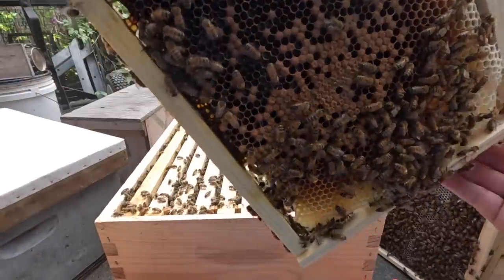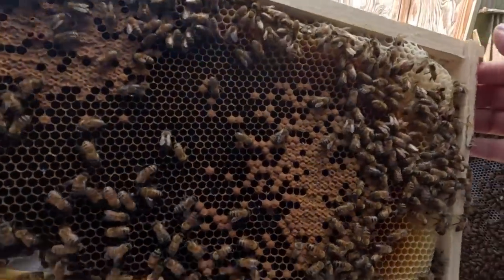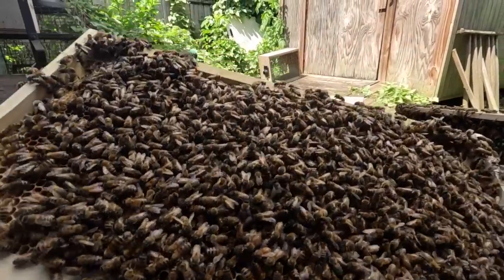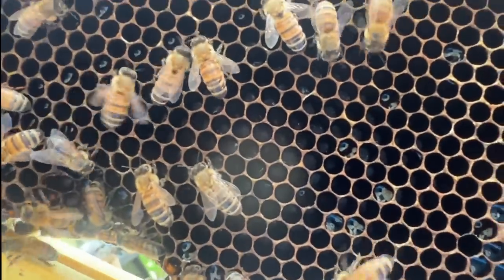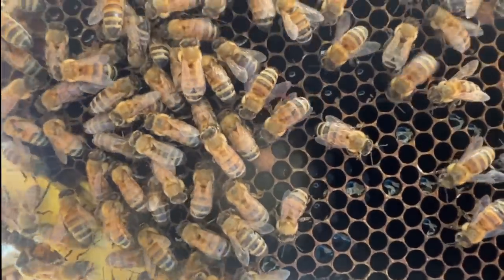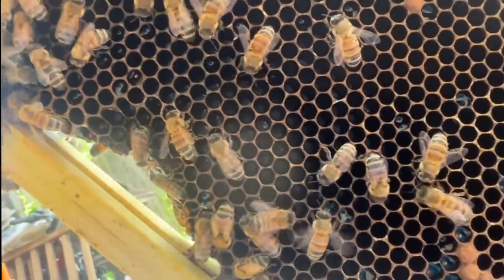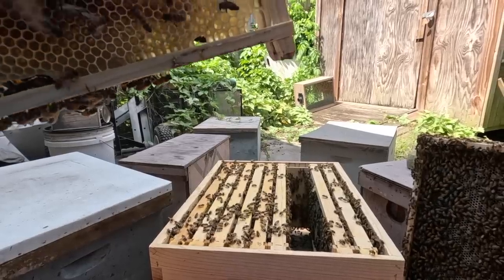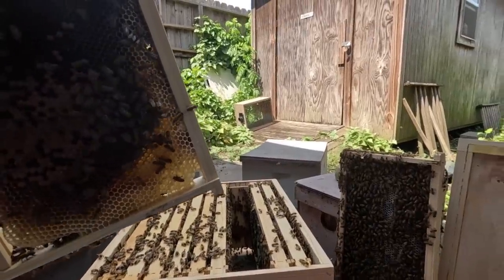I'm going to pull one more, maybe it'll be more obvious. And then, oh god, that next one's just covered. We definitely got eggs and young larvae on this one, though, folks. I got a crap load of bees on this side. I don't know if the queen is in there or not, folks. But we definitely have some eggs and young larvae in several of these cells. Anyway, I'm putting this one back. And just for the heck of it, I think I will pull the next one.